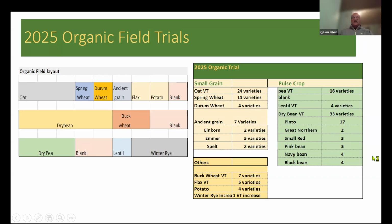So these are the list of the varieties I put here that we grow in collaboration with the breeders. And so we can keep in the loop what is coming into the breeding programs, and which varieties are performing really good, and then how to have those varieties available to the farmers.